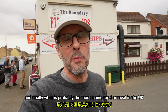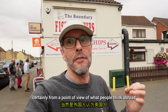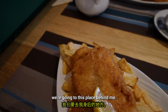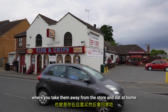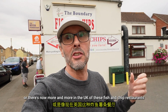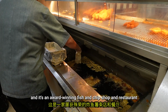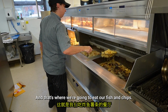And finally, what is probably the most iconic food or meal in the UK, certainly from a point of view of what people think abroad that British people eat all the time, is fish and chips. And we go into this place behind me. Yeah, we're going to a fish and chip restaurant. Fish and chips are either take away, where you take them away from the store and eat them at home, or there's now more and more in the UK of these fish and chip restaurants. We're going to this one not too far from where my mum and dad live, and it's called The Boundary, and it's an award-winning fish and chip shop and restaurant, and that's where we're going to eat our fish and chips.